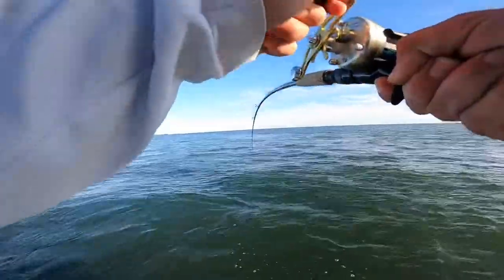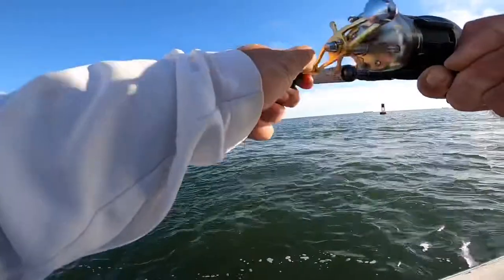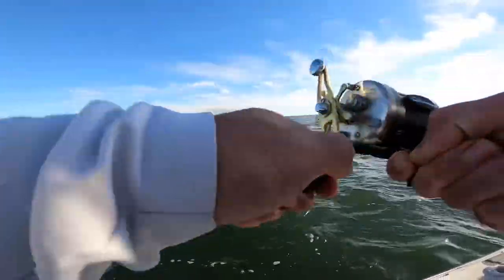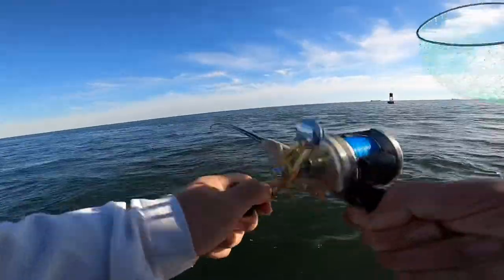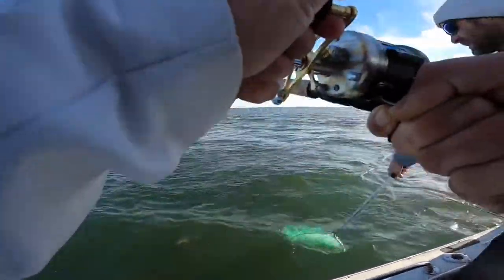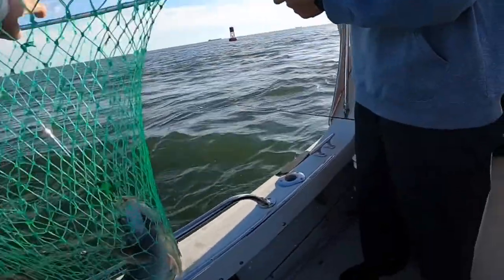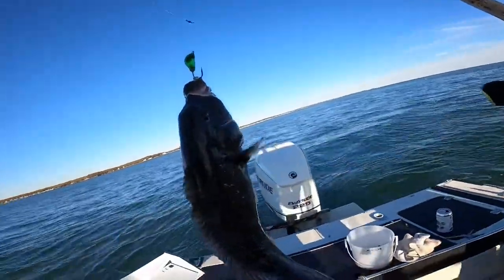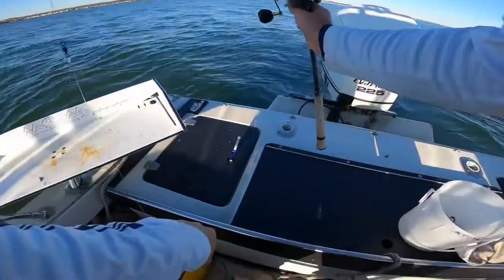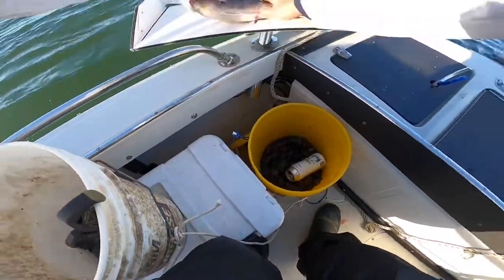Oh, come on, come here, big guy. He's taking some drag on me. Woohoo! That's a nice one. Right there. It's a good size right there, guys. 18er. 18 and a half. Nice.